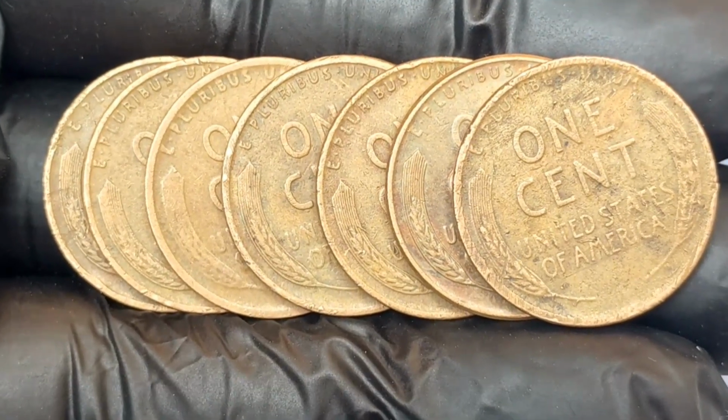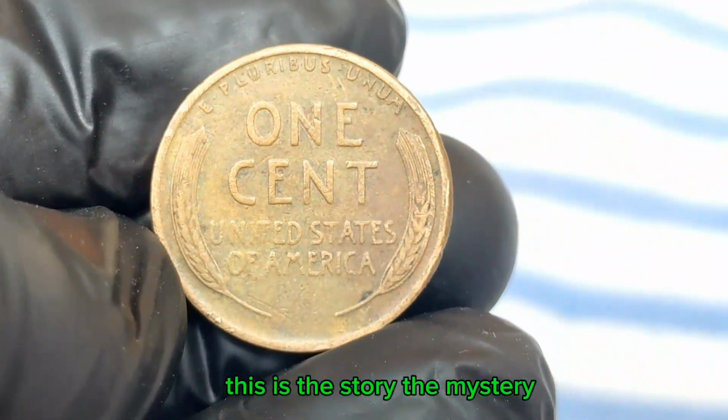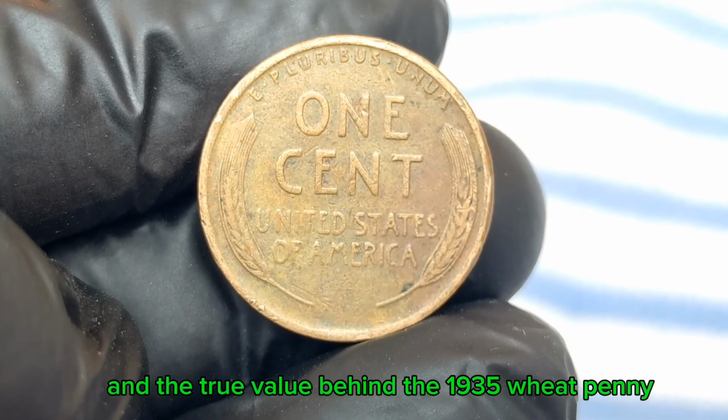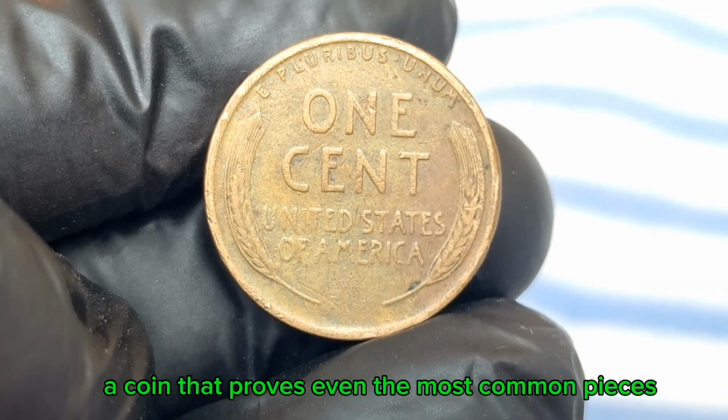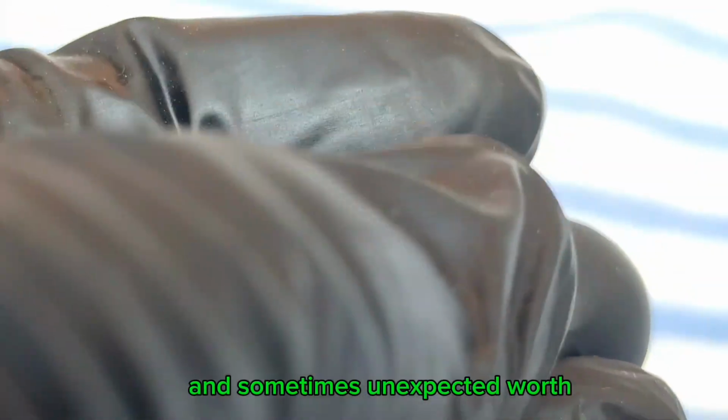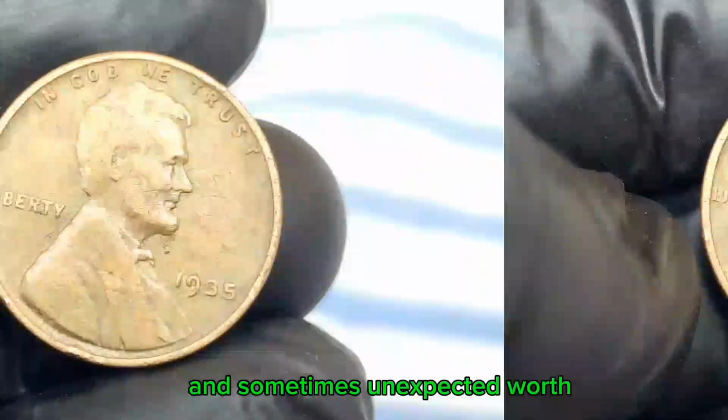in seconds. This is the story, the mystery, and the true value behind the 1935 wheat penny, a coin that proves even the most common pieces can carry extraordinary stories and, sometimes, unexpected worth.